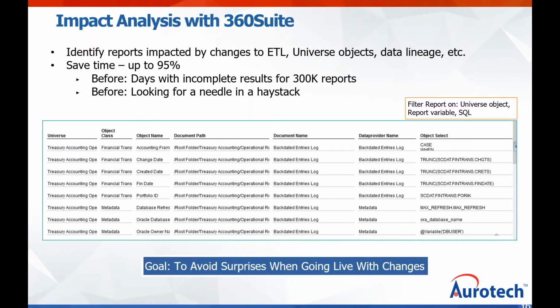Nathan or Pauline, do you want to talk something about that, and I can chip in as well? Sure, yeah. So impact analysis with 360 Suite, this was a huge win for FDA. They had a need to be able to identify what reports were impacted by a change, whether it was on the database level or at the universe level. And obviously having over 300,000 reports, it's challenging to have any idea of what's going to be impacted.